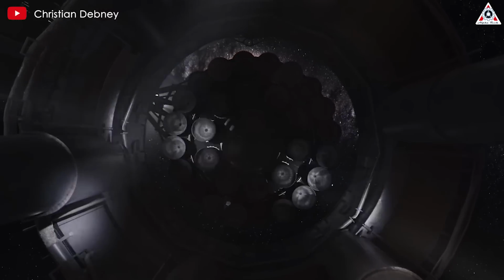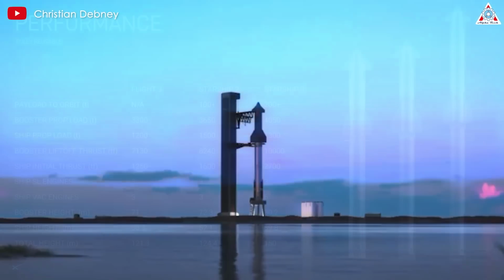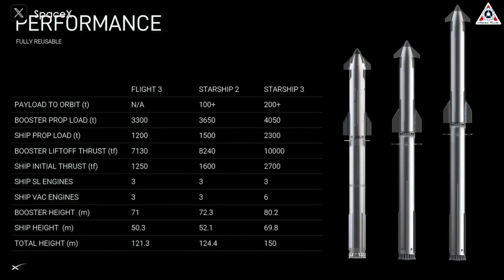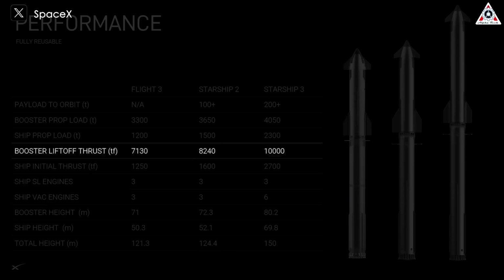I am really looking forward to seeing many Raptor 3 engines installed on a Starship prototype, possibly Starship V2 variants currently under construction, because according to slides released back in April, Starship V3 is going to have a booster with a thrust of up to 10,000 tons. And that aligns more with what Elon's been suggesting for Raptor 3X beyond Raptor 3.